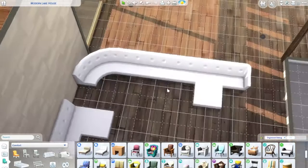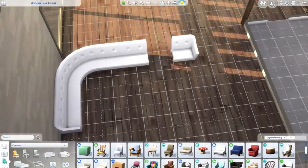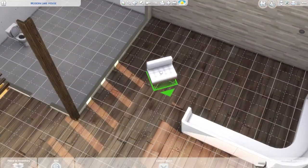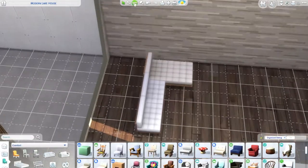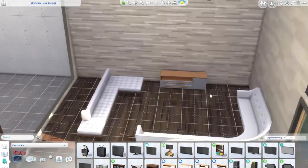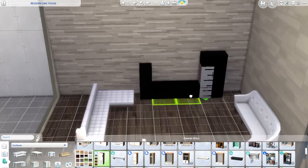So here I am using the sectional couch from Dream Home Decorator and trying to figure out a configuration that I really want for this space. This is another thing that I've been playing with: maybe slightly unconventional seating, but that's still usable and recognizable as what it is.